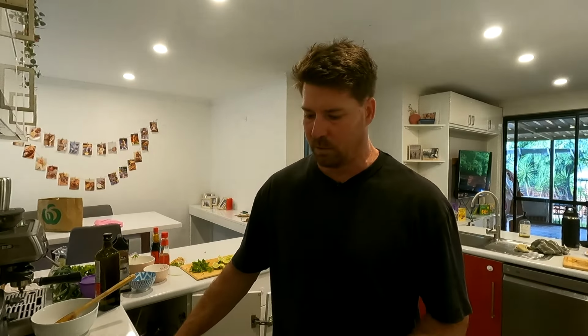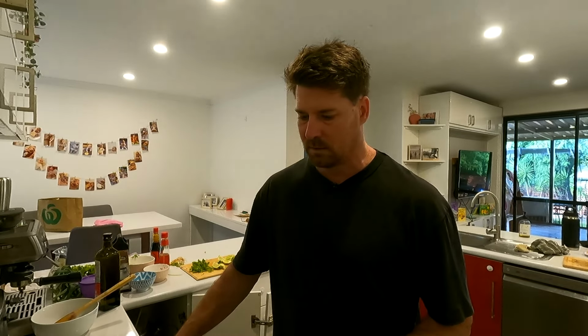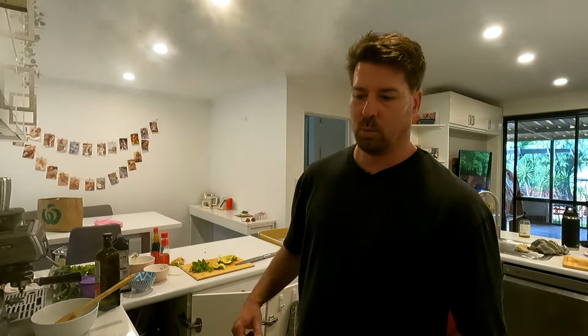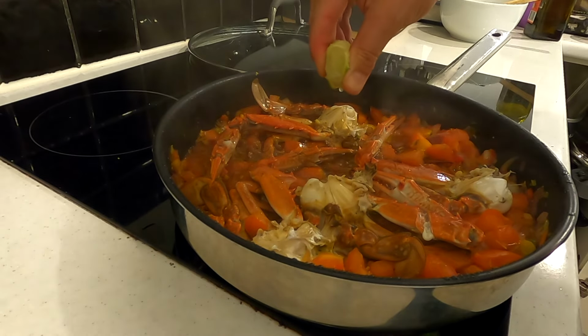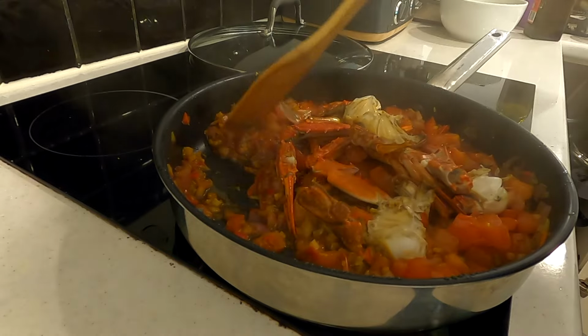I left it for about 6 minutes just to make sure everything is cooked through, but the color at the moment of those crabs is just looking perfect. So let's get the lid off. And I'm gonna add in a bit of steam. Gonna add in our limes as well. So we had our two limes, I've just quartered those. We're gonna chuck the juice in of those limes. Let's give everything a nice big stir.